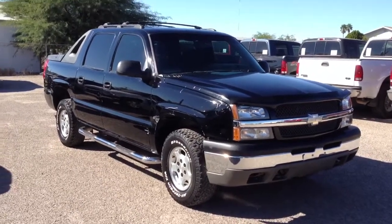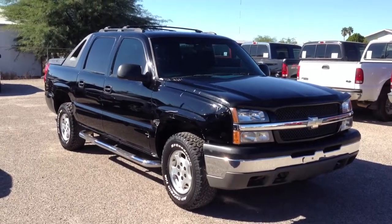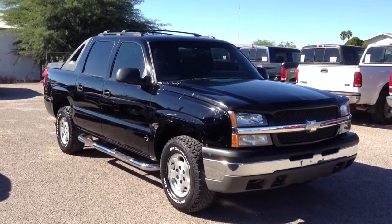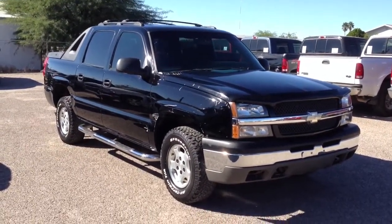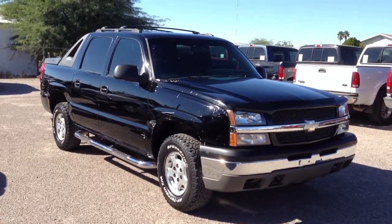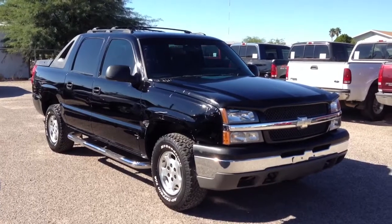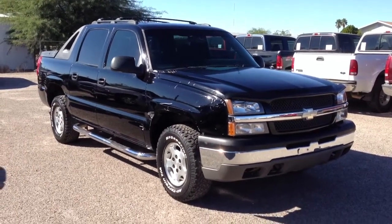We're selling this Avalanche. It is a 2004 Chevy Avalanche, two-wheel drive, 5.3 liter, LS. Basically, it's a cloth. It has 104,000 miles. It was sold to us on a clear title. It was a theft recovery. Bought it directly from an insurance company.